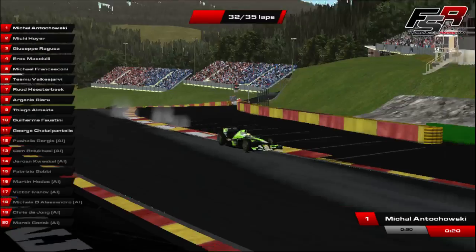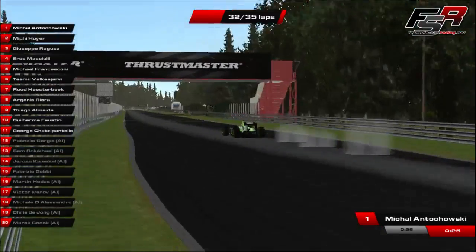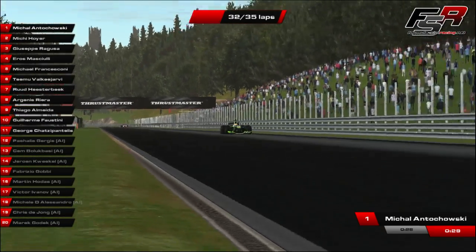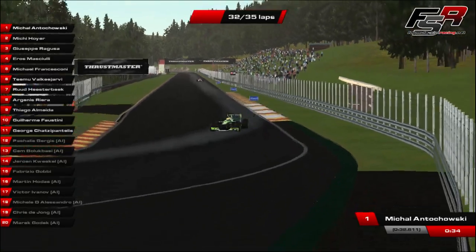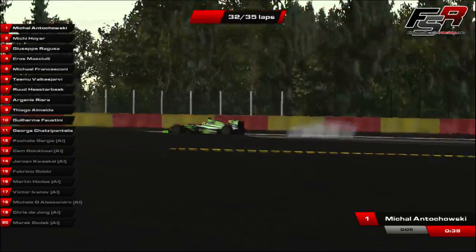3.8 seconds between them. I don't see Hoyer closing it down in time. He's quicker at the moment, but needs to be consistent as well. And he's running out of laps. He can see that car on the horizon. He's going to get closer and closer to him. But how close? That's the question. 3.8 was before. 3.2 right now.